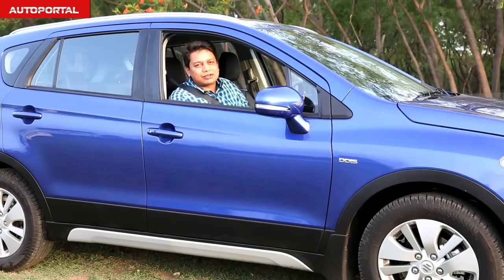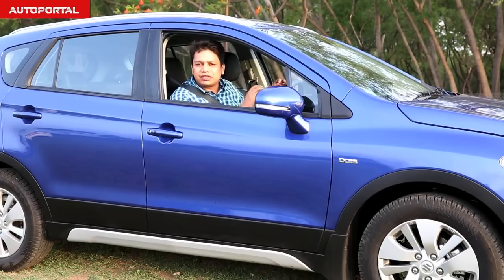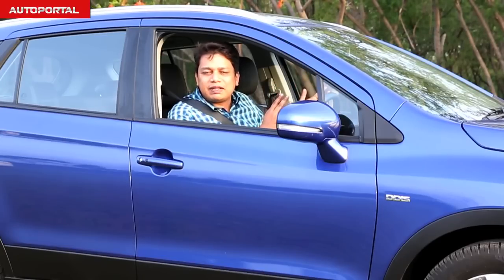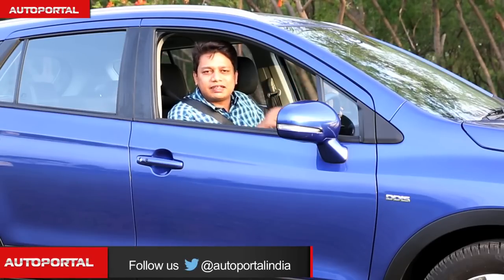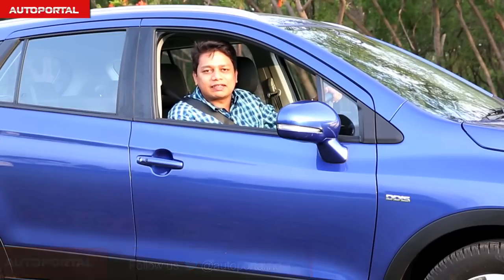The S-Cross comes across as a car which offers you a great personality on the outside, a very dynamic drive, a punchy diesel engine, and a luxurious and comfortable cabin. All that, along with the trusted Maruti Suzuki brand, means that resale values and after sales will be very strong as well, making this one of the best buys, if not the best buy, in the competitive compact SUV segment.